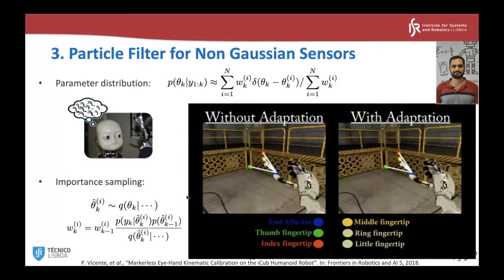Then finally, for non-Gaussian sensors, Pedro has proposed a method based on particle filters. In non-Gaussian sensors, our posterior, our probability density function of the parameters given our observations, is not Gaussian, and we don't know exactly what it is. So we don't have a parametric form for this density function. We have a form based on samples. We have samples that are more frequent in locations of the parameter space that have high likelihood and fewer particles in other positions, and these particles are also weighted.